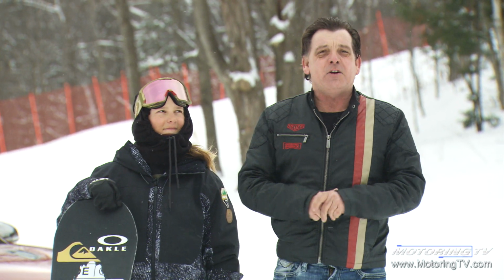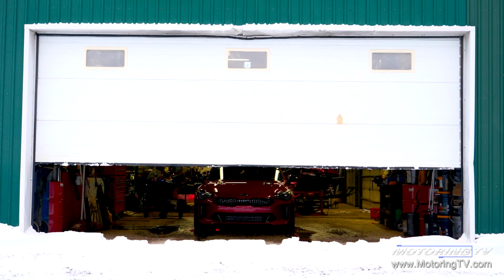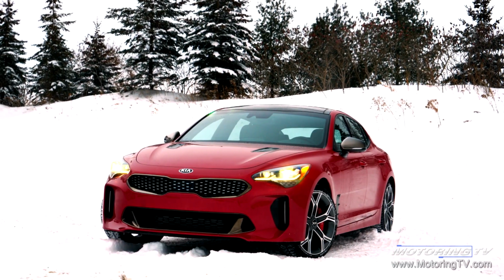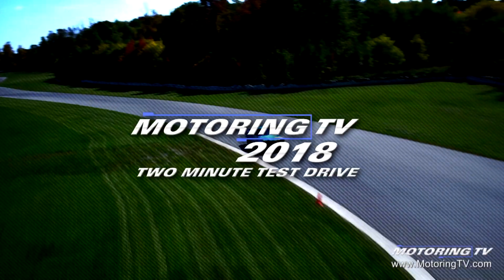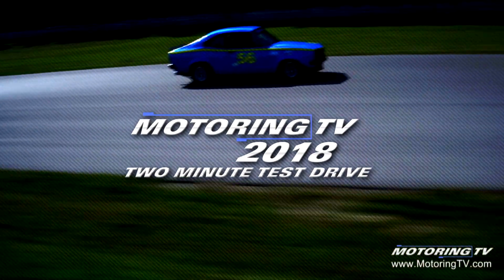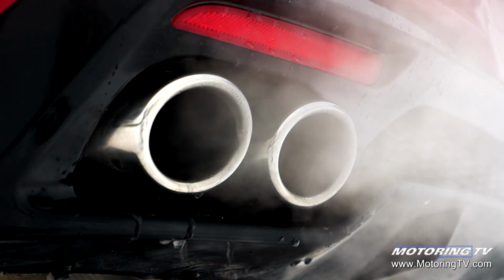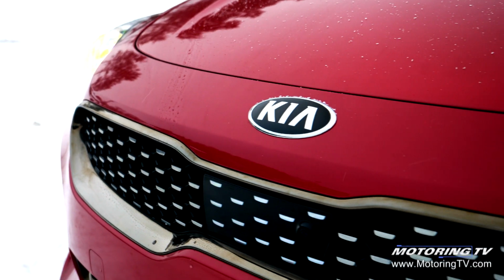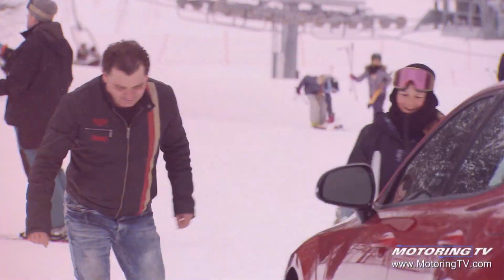The problem is, I don't have a snowboard, but I do have one of those. That's a 2018 Kia Stinger, and this is gonna be a very snowy, and yes, very cold, 2-minute test drive. On the count of three, go.